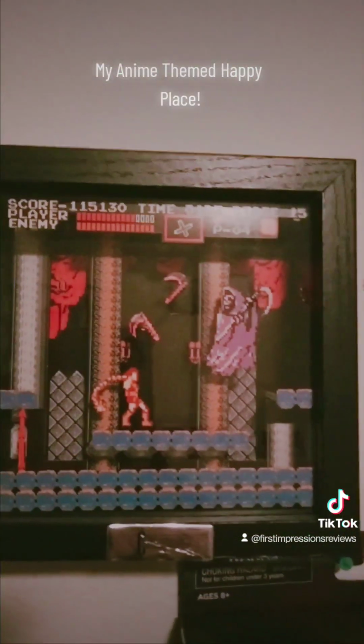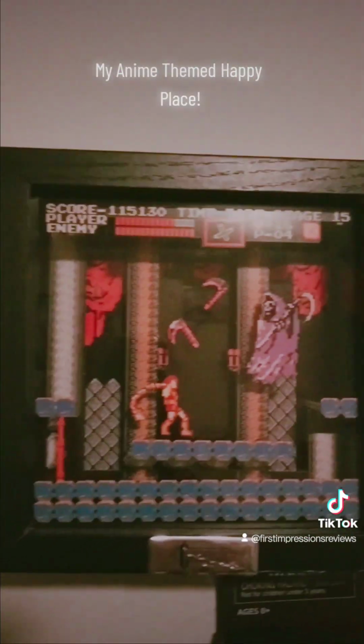Mario 3 poster. Game of Thrones poster. And here's some Castlevania items from Diamond Select based on the Netflix series. This is a great shot of the boss fight in the original game, which still sends shivers down my spine when I look at it. And a magnet set for Symphony of the Night. And Babylon 5 Micro Machines.